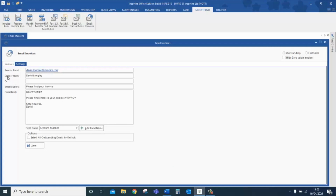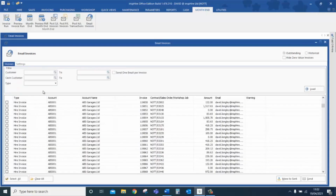And then in the background, we can link this directly to your email, so who the sender is, and then we can also pull through, so this is the email body, fields specifically from those invoices. So each customer is going to get their own personalized email, dear, and it will pull through the name that's listed against the invoice as well. Please find enclosed your invoices, and it will pull through each specific invoice number. Then all we do, select the invoices, click send, and away they go.